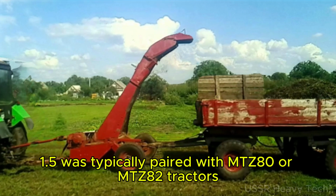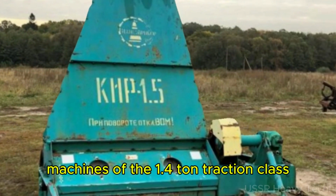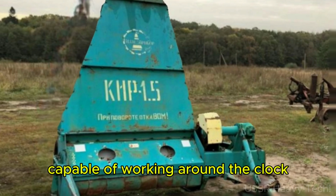The KIR 1.5 was typically paired with MTZ-80 or MTZ-82 tractors, machines of the 1.4-ton traction class. Together, they formed a powerful and reliable combination capable of working around the clock.